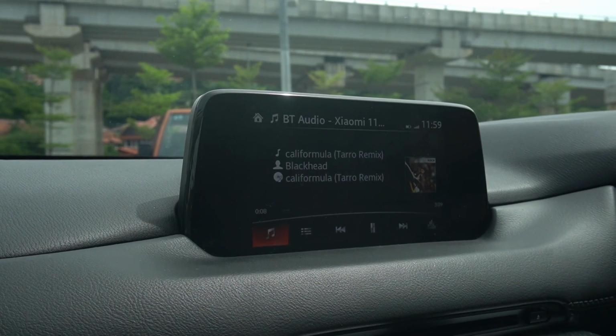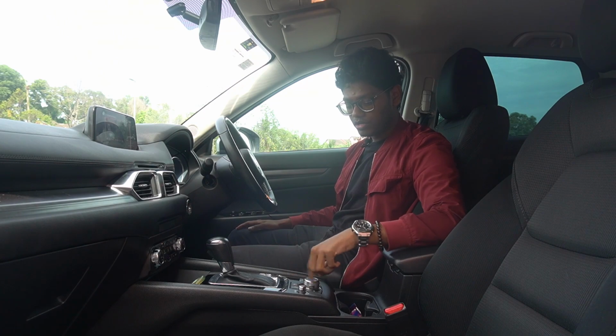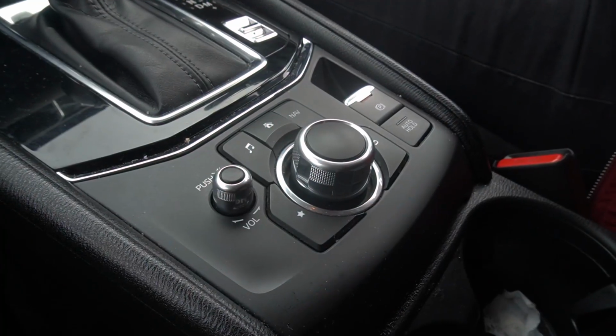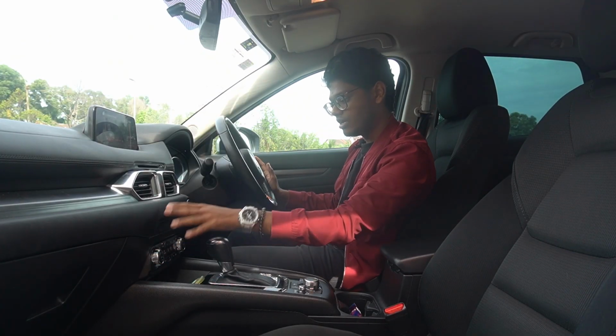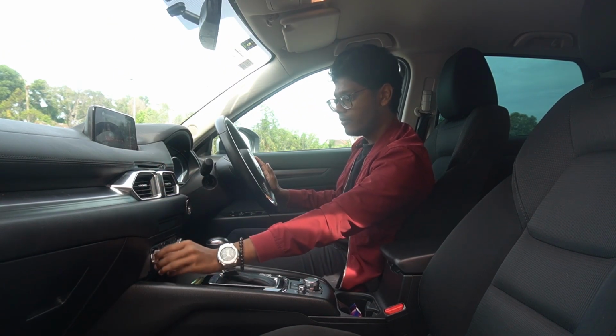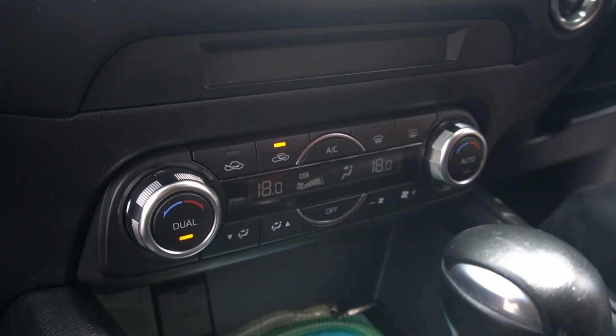However, when you're driving, you cannot use the touchscreen, so you can only use the infotainment scroll wheel that is located over here, as well as your volume controls, which is absolutely great because it ensures more safety. You also get your climate control vents here, as well as your climate controls here, which are actually very straightforward to the touch. Very nice to the touch, very straightforward.